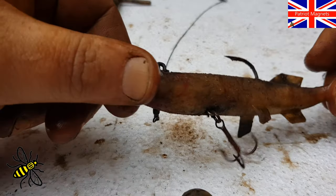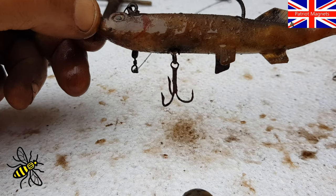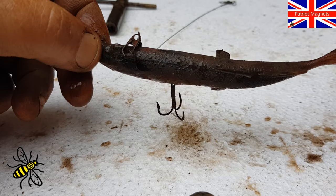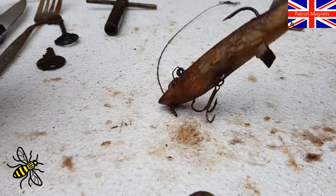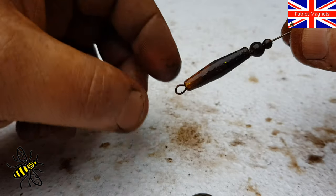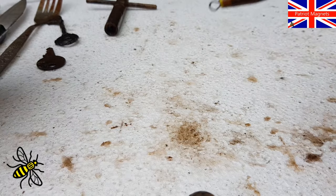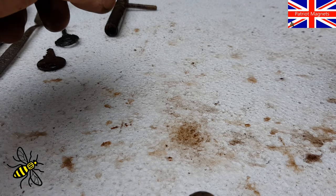This little rubber dude. Same again. I don't know what you're catching with them. Tri-hook, triple hook, whatever you call it, and one on its back. Here's another part of a... Is it part of a float, part of a spinner? I don't know. Right, what else we got?